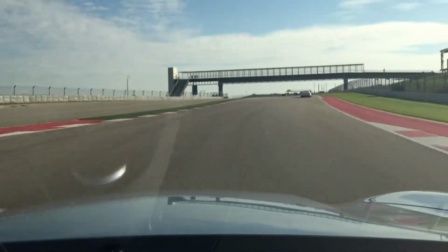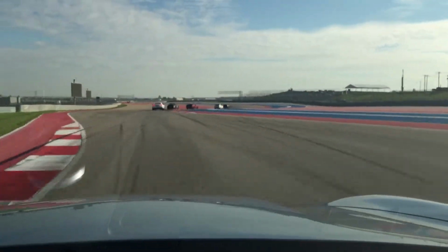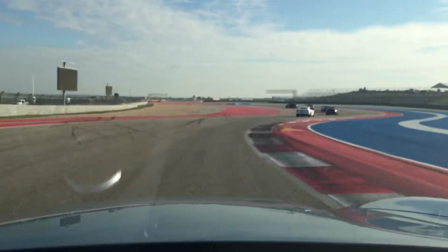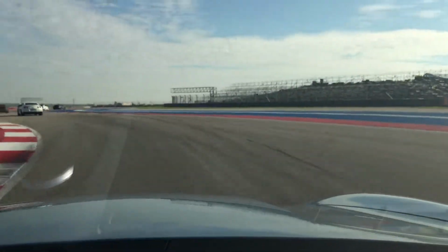Flowing through over to the right edge of the track. Sets you up to the left apex. Left apex. Down to it. Squeeze the brakes. Right apex. Left apex. Eyes looking ahead.